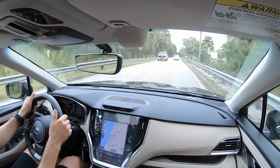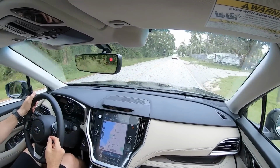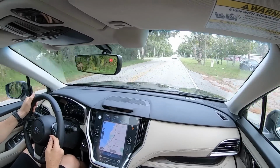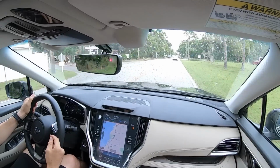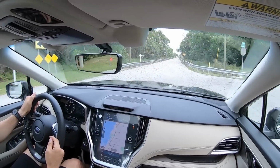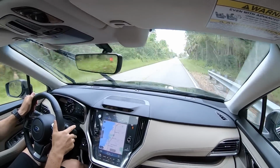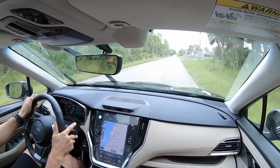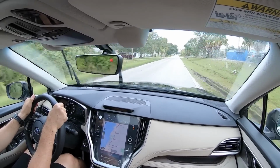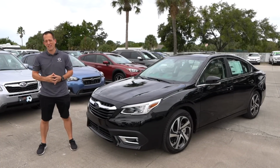Hopefully this gave you a nice overall feel of what this car is about. They definitely have upped the game for sure with this car, and it makes it a really viable option when looking at your Camry and your Accord. But back on throttle one more time, feels good. We're going to go ahead and wrap this up, get back to Subaru Port Richey, so I will see you in a split second. All right, guys, it's been a fun time with this 2020 Subaru Legacy XT.